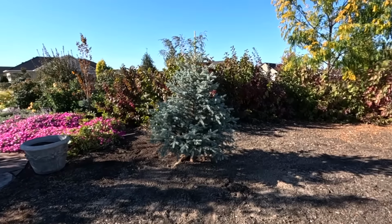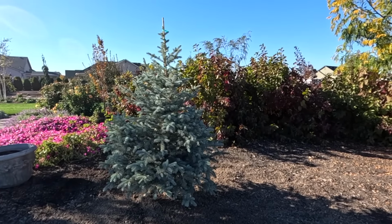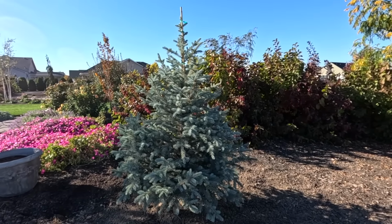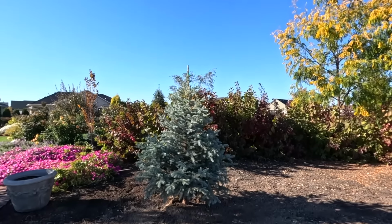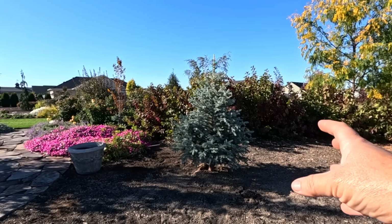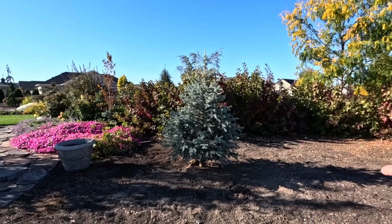So this tree, you guys, typically we see them 20 to 25 feet tall in our area in the end, and about 10 to 15 feet wide. They can get bigger than that if conditions are ideal. They can grow like 40 feet tall by 20 feet wide, which is one of the reasons why I wanted to bump it back a little bit more from the walkway, because in the case that it gets that big, it has room to do that in this spot.